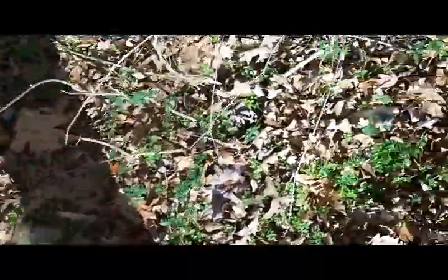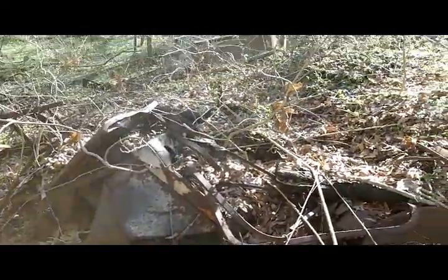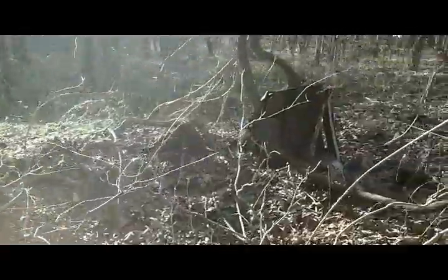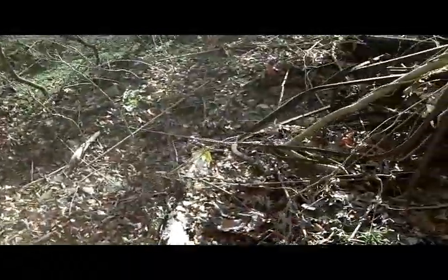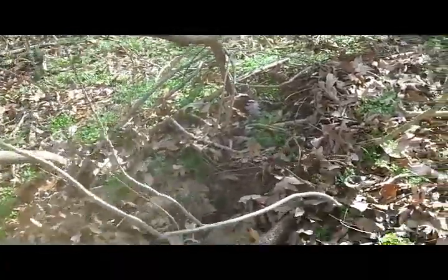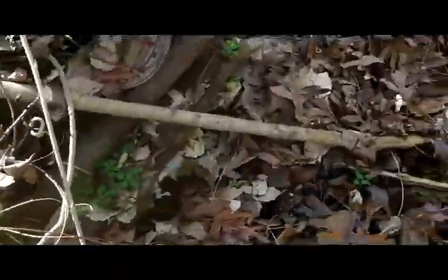Jars laying everywhere. Well, there's a big dump pile there. Looks like an old bed, stove, a refrigerator. Probably from the 50s, maybe 40s. Let's see if we can find some bottles. There's, looks like a bicycle. Shoe.